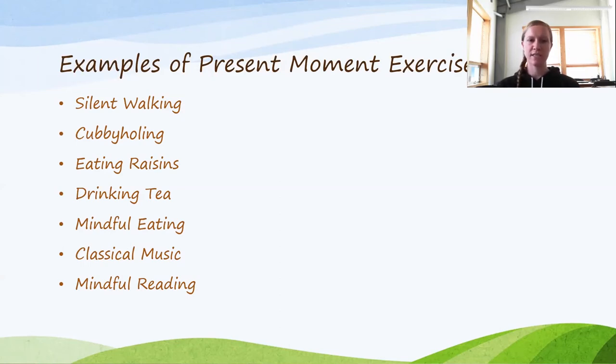The next one is eating raisins, which some people like and some people don't like. The steps for this one are to get a few raisins, or three raisins, and put them on the table in front of you. And then each one you're consuming in a different way. The first one, you pick up and eat just as you normally would eat a raisin. The second one, you pick up and you really experience it. So looking at it, rolling it in your fingers, touching it to your lips, putting it in your mouth, rolling it around, and really feeling what it feels like in your mouth. Chewing it a few times and then swallowing it. And just thinking about and experiencing what that is.